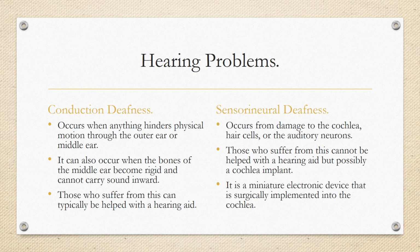And what a hearing aid does is it picks up sound waves and changes them into magnified vibrations that can be sent to the inner ear. Sensorineural deafness occurs from damage to the cochlea, the hair cells, or the auditory neurons. Those who suffer from this cannot be helped with a hearing aid, but they can possibly have a cochlear implant. A cochlear implant changes sound waves into electrical signals, which are then fed into the auditory nerve and then to the brain. It's a miniature electronic device that is surgically implanted into the cochlea.